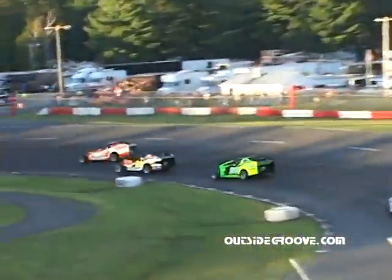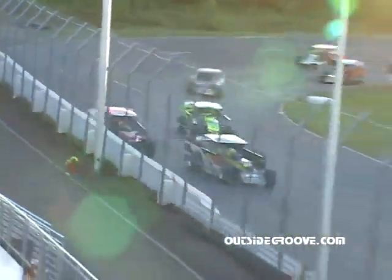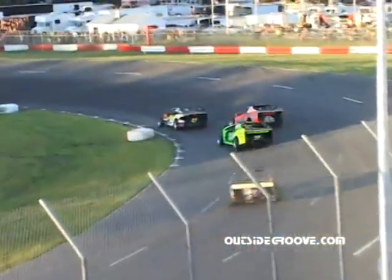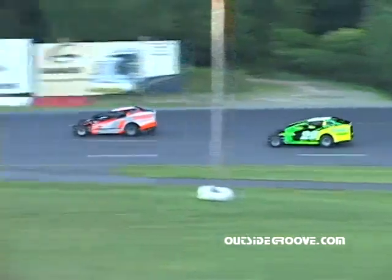Mike Finney in the 69 is about to come up on a lap car, the 59 of Steven Brissett. He will make quick work and dispatch of the 59 on the front stretch. And there were two laps to go that time around for the 69 of Mike Finney. Finney in the 69 was patient. He waited to find room. Down on the inside, he was able to do it.